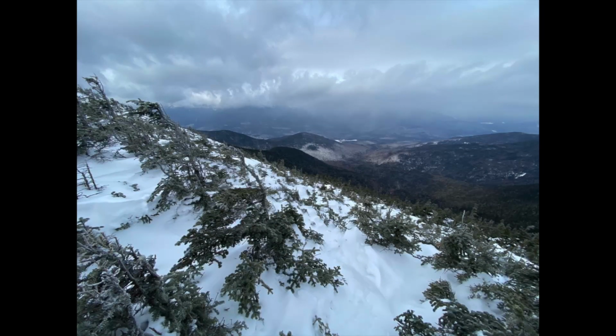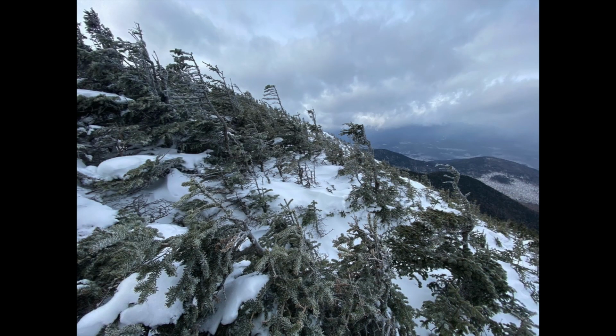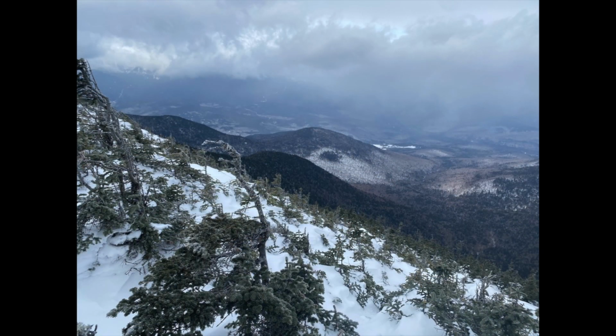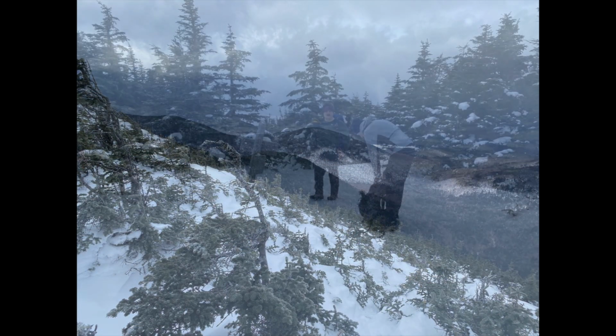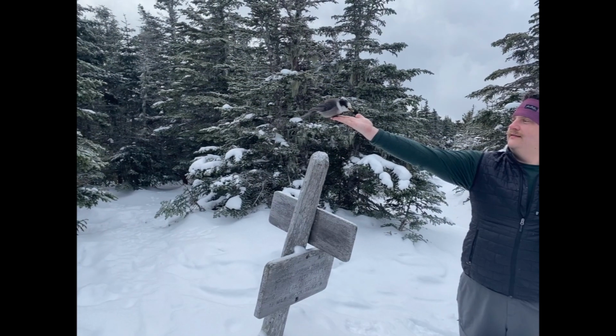The views looking over towards Mount Washington are typically phenomenal from Carter, South Carter, the peek-outs from Carter Dome. Carter Dome is actually a summit that doesn't have a lot of views, but there are a couple of areas that you can stop and peek out along the way.